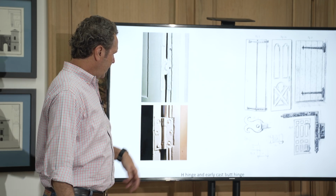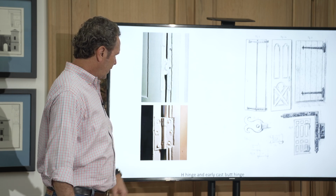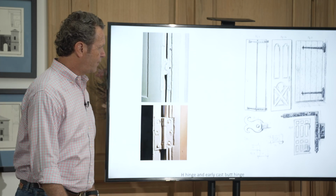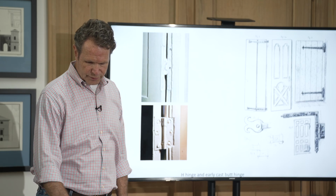And then by 1830, 1850, they have cast butt hinges. Again, screws are very expensive. This was nailed in, right? So it's not until 1850, 60, 70 that you begin to see machine-made screws.